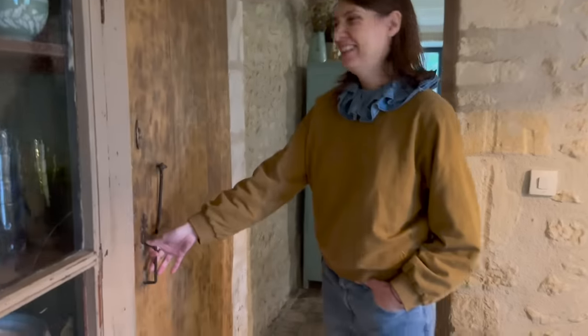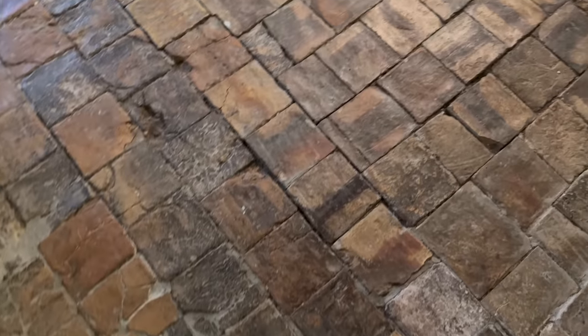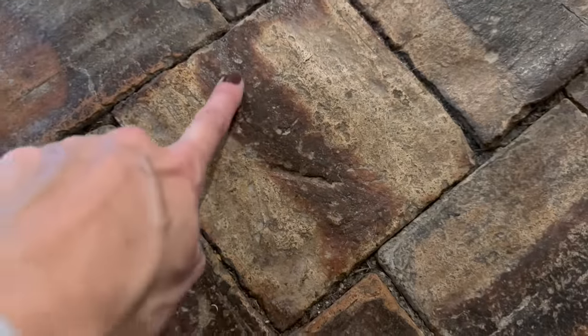Nice. So now this is the living room, and I saw this floor, and I'm in love with the floor. Yes. This was here. Tiles, yes. But is it tomettes? But then tomettes from here, French, because yes, they have lots of different ones. I've never seen them with these. Is it from the burning, maybe?